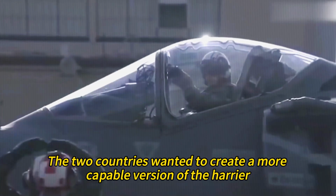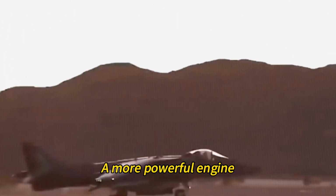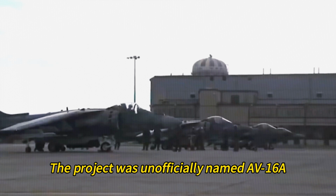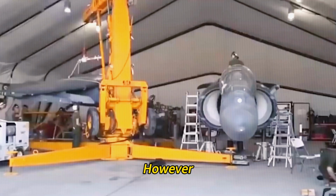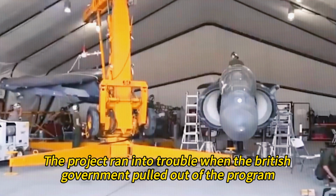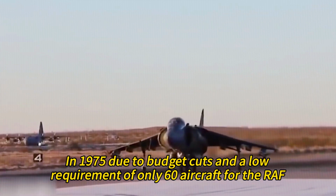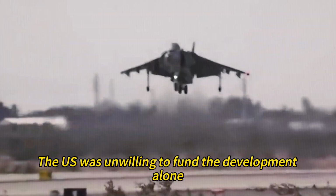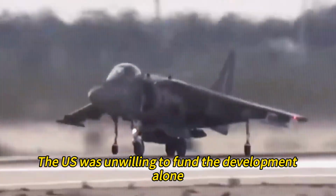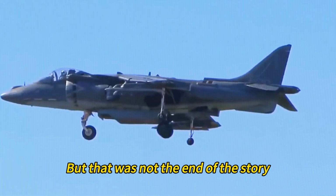The two countries wanted to create a more capable version of the Harrier, with a larger wing, a more powerful engine, and advanced avionics. The project was unofficially named AV-16A, as it aimed to double the AV-8's payload and range. However, the project ran into trouble when the British government pulled out of the program in 1975 due to budget cuts and a low requirement of only 60 aircraft for the Royal Air Force. The US was unwilling to fund the development alone, and the project was cancelled later that year. But that was not the end of the story.